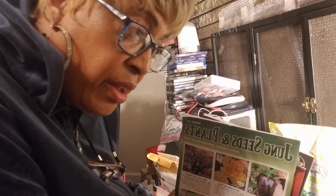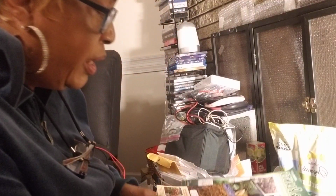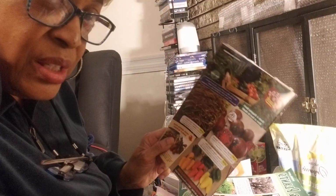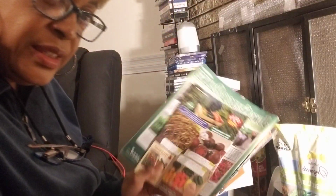So start now if you haven't started already. Looking and searching for heirloom seeds. Something that's original, something that is not GMO, that's not hybrid, and go ahead and order those. Seeds and Such, I haven't had a chance to look through this one, but I'm praying that I won't find the same thing here. There was one other catalog.